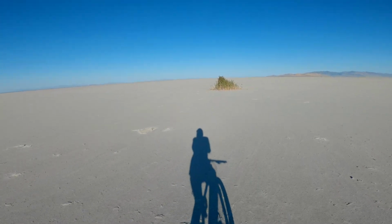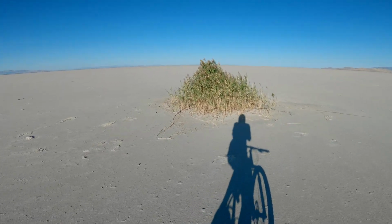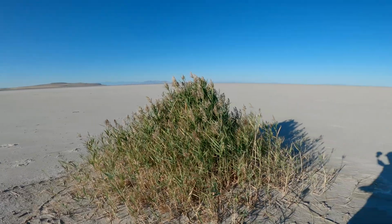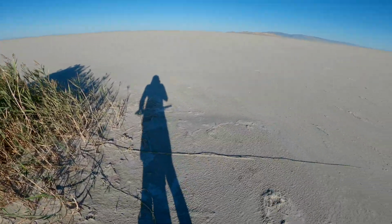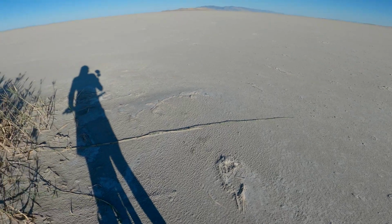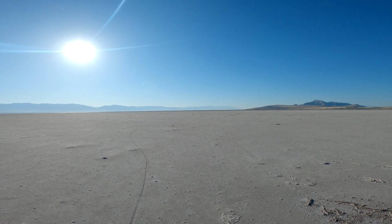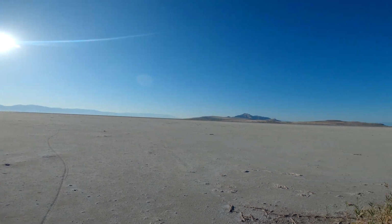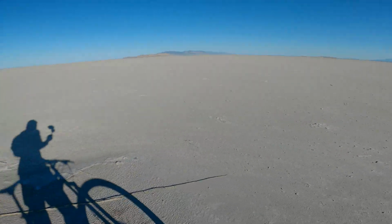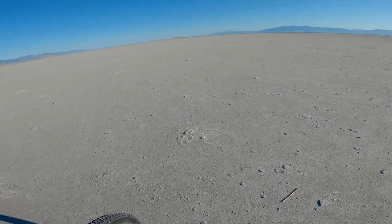Now a little bit of phragmites. It's interesting. It's out here growing. Middle of flatness. There's a root sticking out there. Well, causeway is becoming smaller and smaller. Well, goodbye, phragmites. Continuing on my way to Fremont.